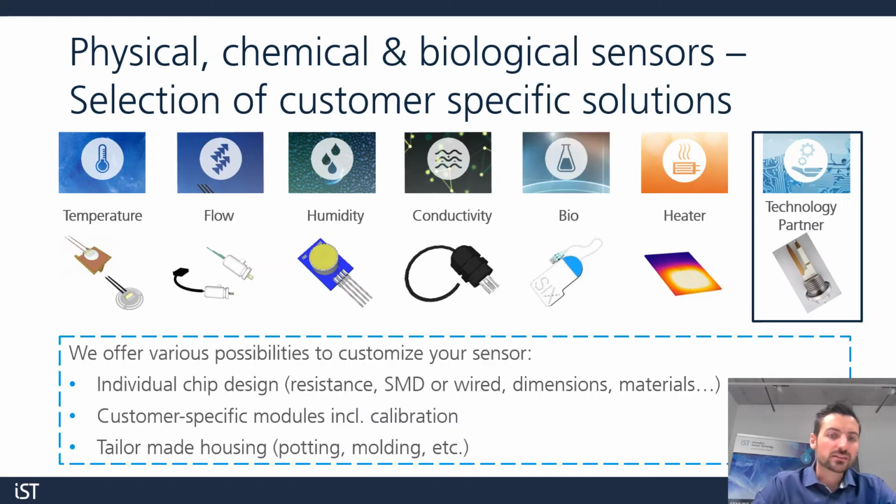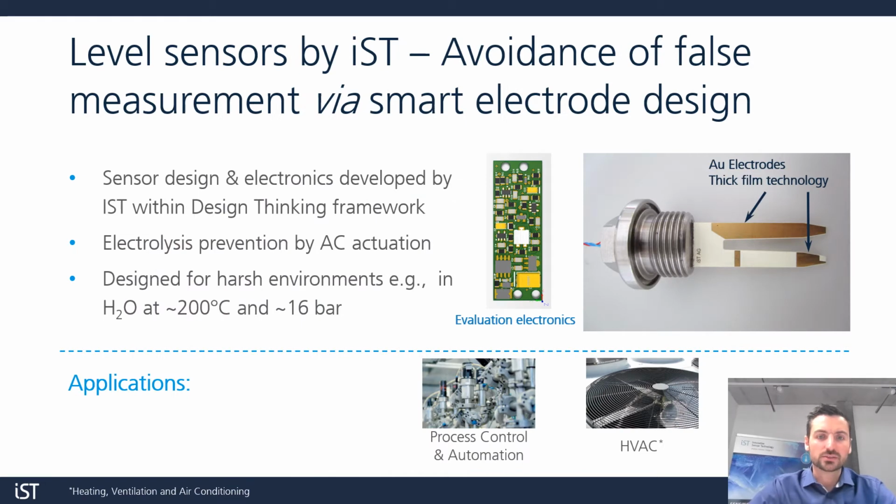To show you one example where we act as a technology partner, I would like to introduce a level sensor to you. So none of these standard measurement principles is applied there. So it was really development, customer-specific development. And you can see it here on the right side with gold electrodes printed via thick film technology. And we have also the evaluation electronics developed and designed at the IST.